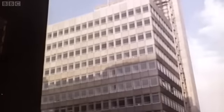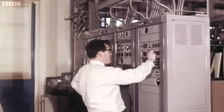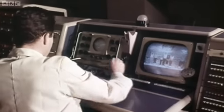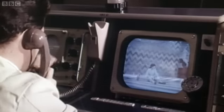At the tower itself, the country's main television switchboard looks very different from the rows of plugs on the boards of old. Here, the programmes are monitored before being beamed to various parts of the BBC and commercial networks. This sort of work goes on ceaselessly, and the traffic gets heavier year by year.